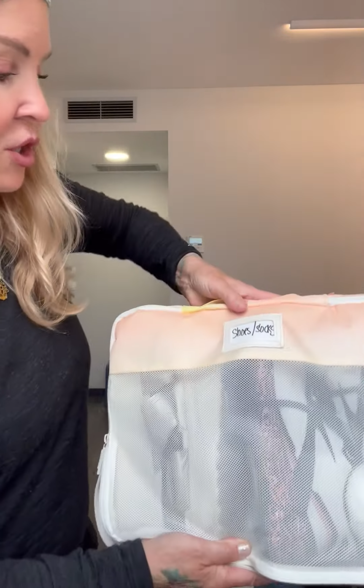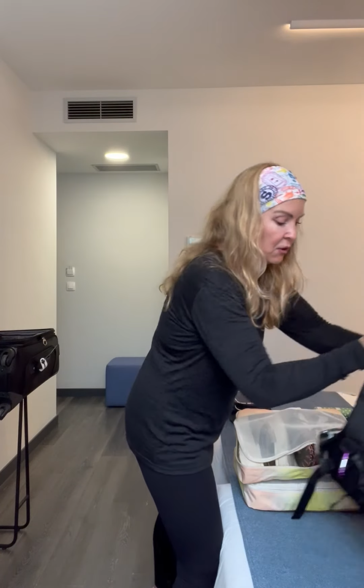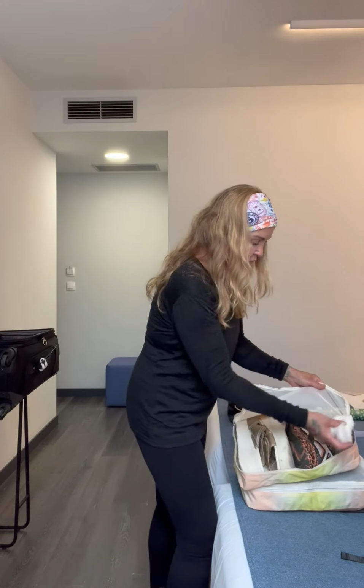Another thing I recommend, packing cubes. Shoes and socks in this one, okay? So this has the mesh lining. Let me move this. See this mesh? And right here you see I have these sandals for the evening.